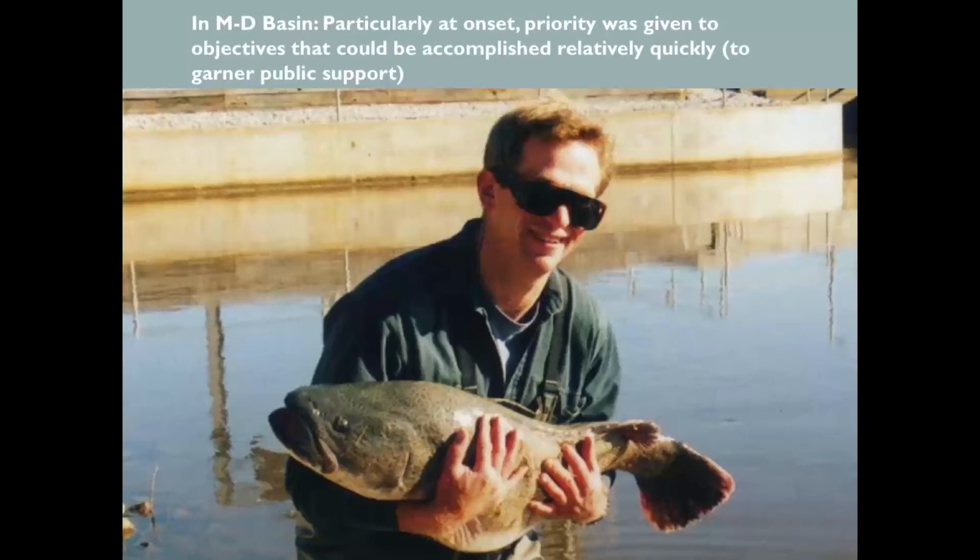But what they did in the Murray-Darling Basin was really interesting. In terms of prioritizing the restoration objectives that they had, they put a lot of effort into figuring out what objectives might be accomplished first versus second, or which ones might be a little bit easier too. So they had some victories early on in the process that they can point to that would then garner support for the longer term. So we discussed those type of things in Chapter 2.